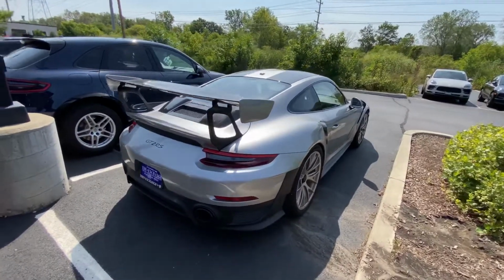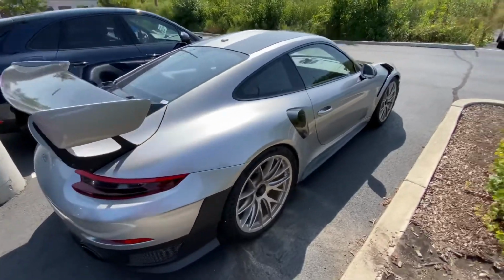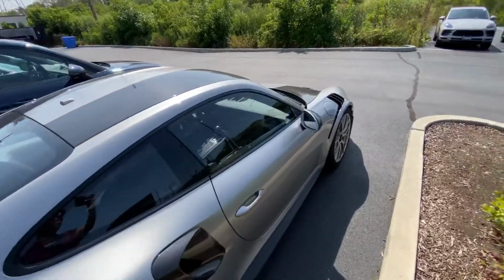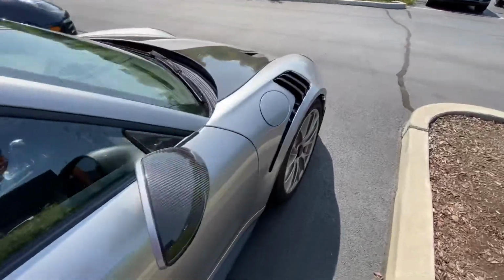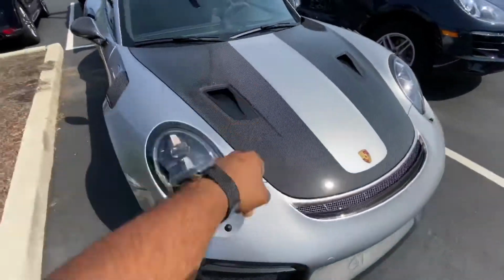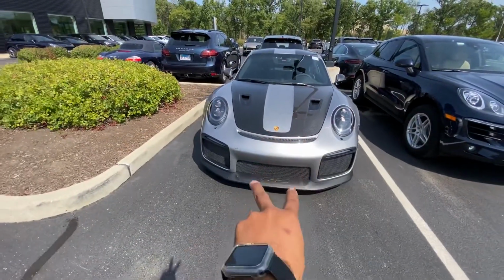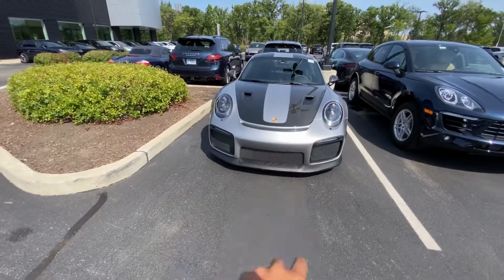So with that 7-speed dual clutch automatic system this car has, when you guys see this car on the streets, just think racing. All the carbon fiber, the mirrors, the fenders, that hood, the wing in the back. I love those lines on that hood, guys. Looks really nice. Just think racing.